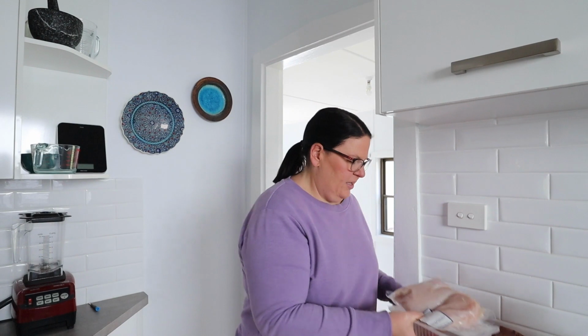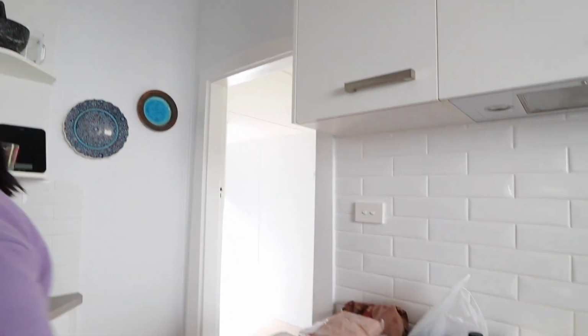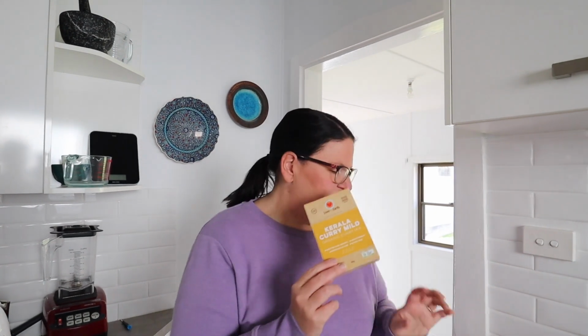What else have we got in here? Some free-range chicken breasts. What I was going to do with this is just marinate it in some spice mix that we got. I'll grab that actually. So I got this curry spice mix I've been wanting to try. I'll probably slice these up into strips, marinate it with some olive oil and some of this, and then during the week Dan could chuck it on the barbecue.